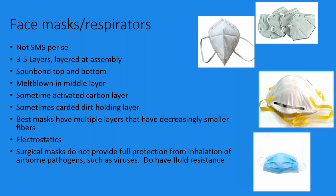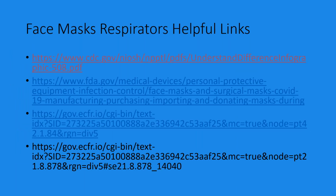They do have fluid resistance, though. So they're meant to really protect the person not wearing the mask, and a lot of times the patient. And also they are there to protect from splashes in the surgical room, in the OR. So I'm not going to go too much into face masks because we're going to spend a good hour on that next week.